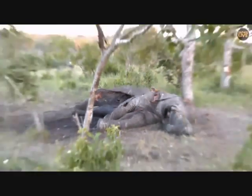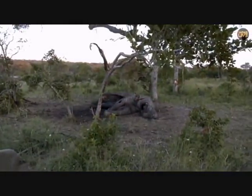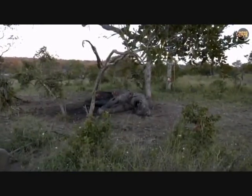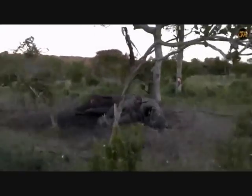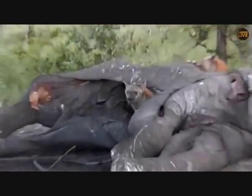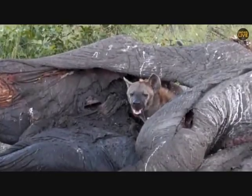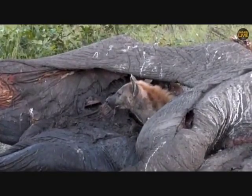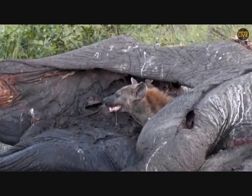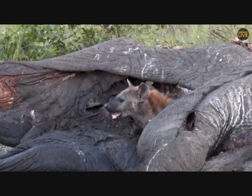I actually want to go back a little bit, Dave, so we can try and see what's going on inside there. Hopefully this hyena doesn't get a fright and move. So let's see, I'm just going to roll back. Hopefully this hyena will stay where it is. There we go. Inside all of the mess, you can see it's just rotten elephant carcass all around it, and it's sitting absolutely loving it, having a bit of a pant.